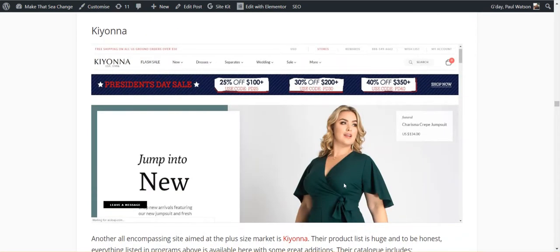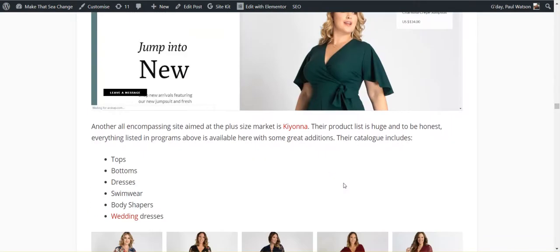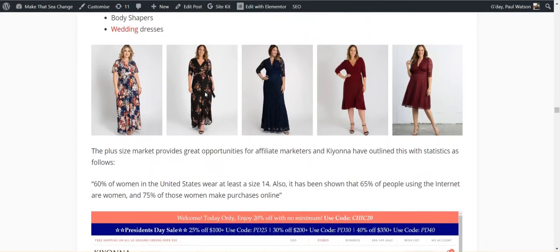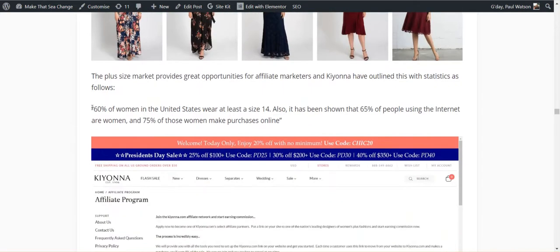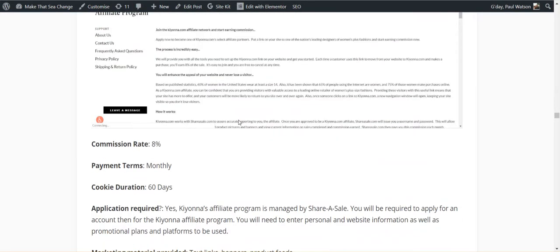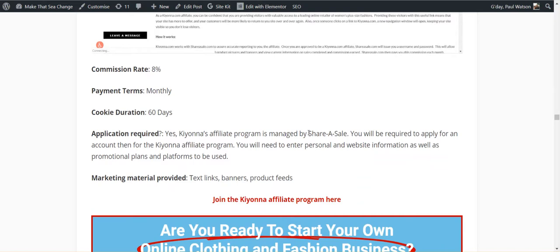Kiyonna, another very good plus size site. Tops, bottoms, dresses, swimwear, body shapers, and wedding dresses. Body shapers I haven't seen in many others. They're like those little lycra type things. So that's another area you've got there. They actually had some stats on their site: 60% of women in the US were at least size 14, 65% of people using the internet are women, and 75% of these women make purchases online. I can't really work out those stats. Let's just say it's a lot. Plus size is a massive market. 8%, 60 days. They're managed by Share a Sale.